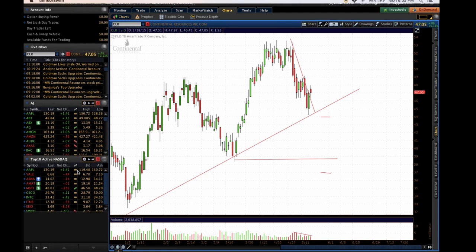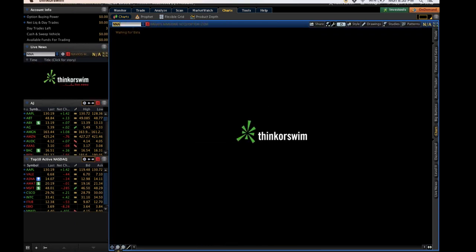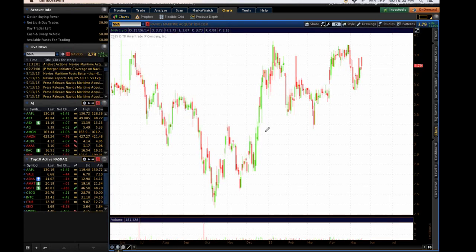Now I'm going to Ron, because Ron says he doesn't own this one, but he's looking at NNA. Okay, so I'm going to put NNA in there. What's going on? The symbol didn't come up. NNA. Okay, now let's do the same thing because repetition is going to be the best teacher.